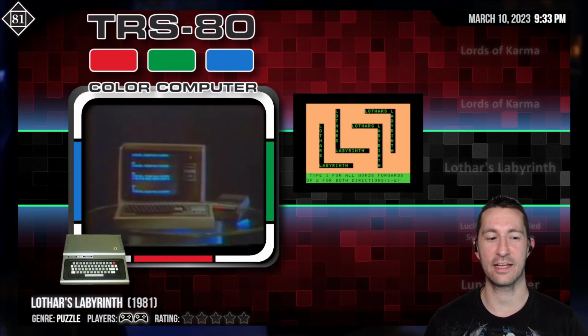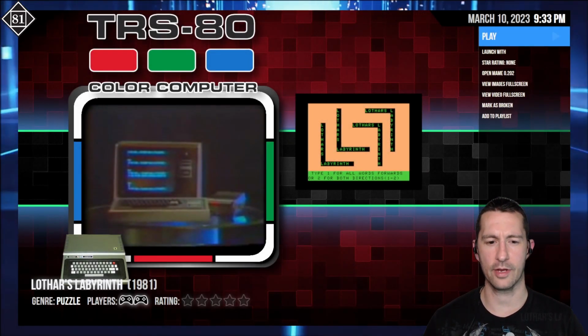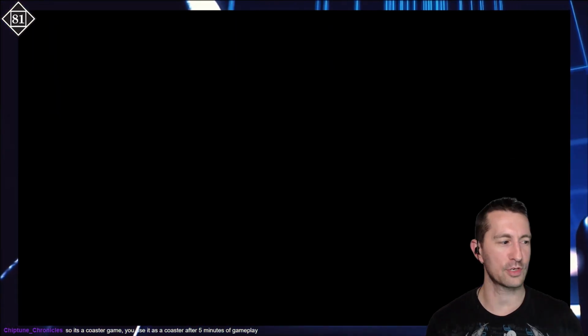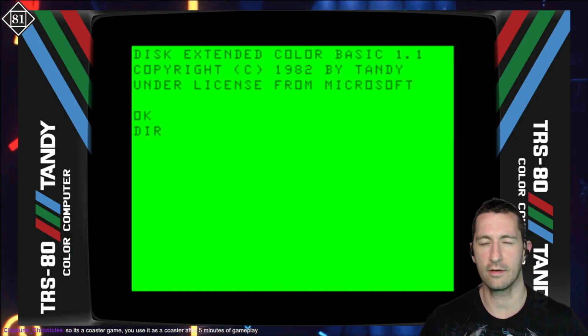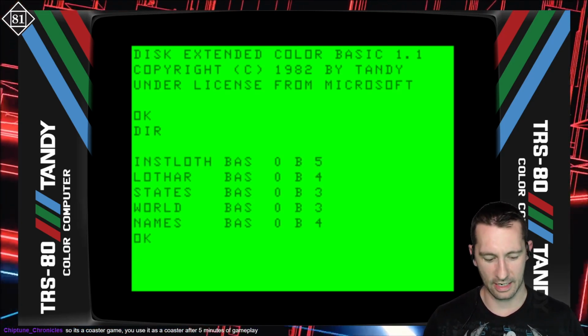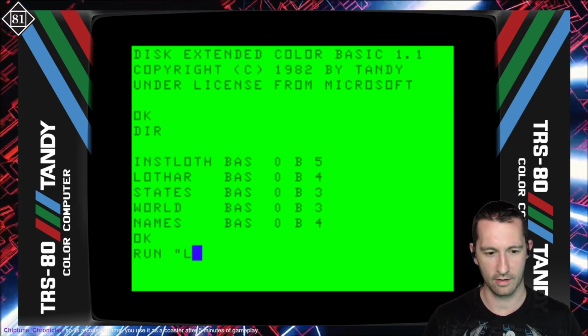We're back on the TRS-80 color computer. This is Lothar's Labyrinth. We don't have a lot of information, just a screenshot for this one. So let's pop it and play some Lothar's Labyrinth. With a name like Lothar's Labyrinth, you'd expect something like a 3D maze game or a dungeon crawler, but no. I regret to inform you, Lothar's Labyrinth might disappoint you as well.